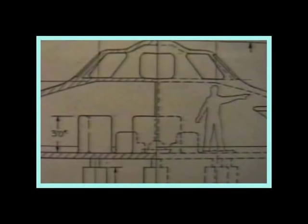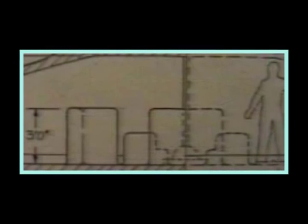Bob Lazar said the seats were smaller. They were for smaller people than him. There was only 3 seats. Billy described 3 seats aboard the craft. The outside shape was very much the same. Led us to speculate on where that craft came from.